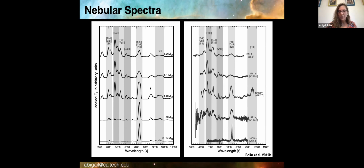So this kind of looks like a 91BG. We have narrow emission lines here. We do have more contribution from calcium. But I'll point out this bottom event here is not a type 1a supernova. It is a calcium-rich transient.